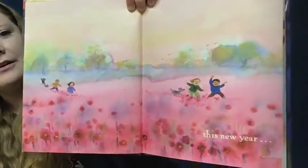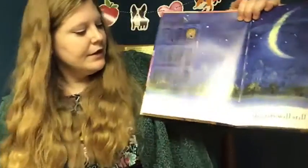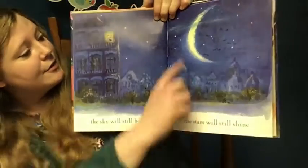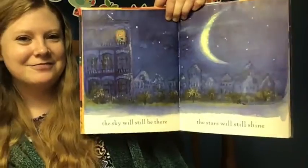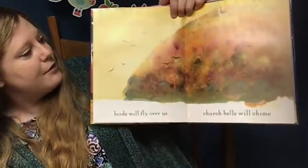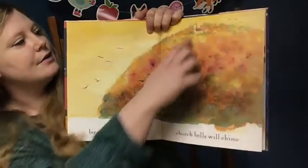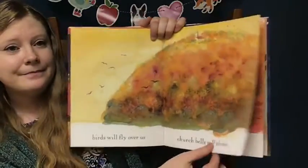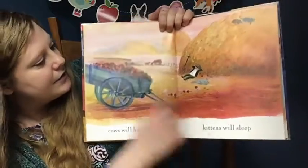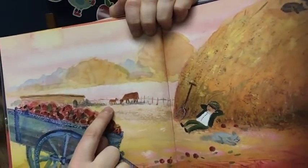This new year, the sky will still be there. The stars will still shine. Birds will fly over us. And church bells will chime. Cows will have calves. You see this cow had a baby? A baby cow is called a calf.